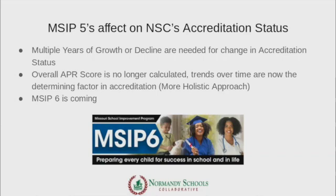And then the very last thing just to know is that MSIP 6 is coming. So there are going to be additional changes in the way that schools are held accountable and the performance reports that are published each year. And as those changes come, we will be updating board leadership, making sure everybody understands the metrics that we're being measured on.